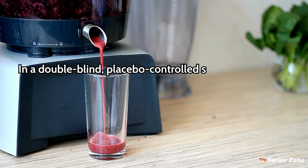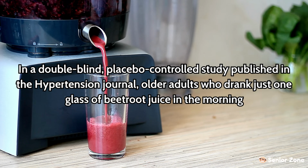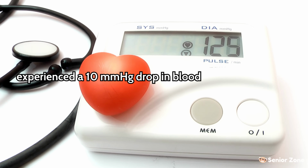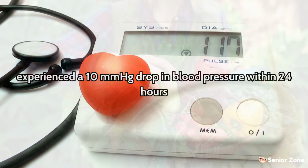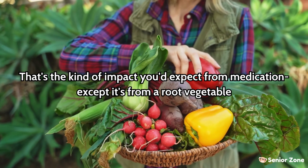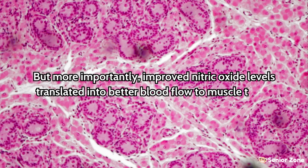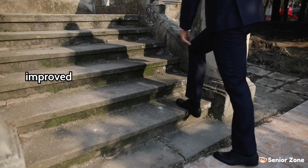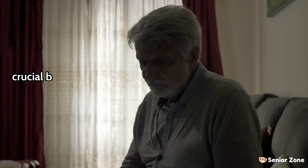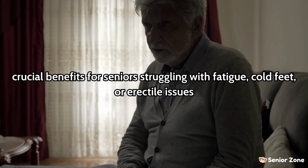In a double-blind, placebo-controlled study published in the Hypertension Journal, older adults who drank just 1 glass of beetroot juice in the morning experienced a 10 millimeters of mercury drop in blood pressure within 24 hours. That's the kind of impact you'd expect from medication, except it's from a root vegetable. But more importantly, improved nitric oxide levels translated into better blood flow to muscle tissue, improved stamina, and enhanced performance during walking and climbing stairs. Crucial benefits for seniors struggling with fatigue, cold feet, or erectile issues.